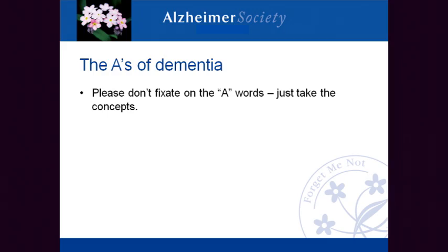So what I'm going to do is talk about the 7 A's now. And I'm going to go through these big A words, and I encourage you, you've got the handout, it's all written out. I encourage you not to worry about the A words. They're just the terminology, and I bring it to you so that you'll be familiar with it. You might have heard it before then if you go to a doctor's appointment or you're in a clinical setting. But take away the concepts, what those big A words really mean.